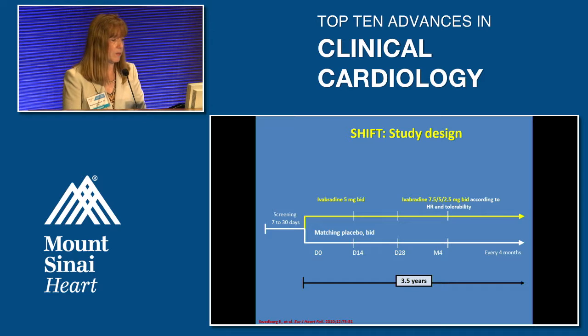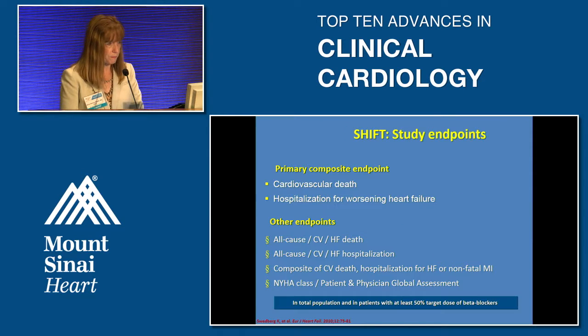Patients were screened and then randomized between ivabradine, 5 milligrams twice daily, versus placebo. And then you can see that the dose was up-titrated according to heart rate and whether patients tolerated it over a given time. Patients were seen every 4 months, and the study went on for 3.5 years of follow-up.